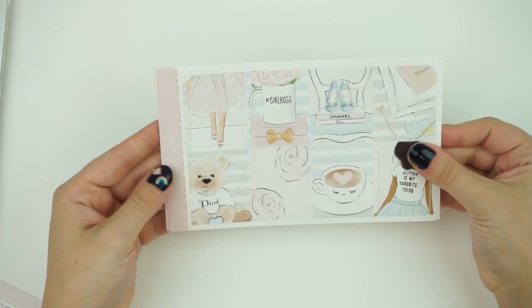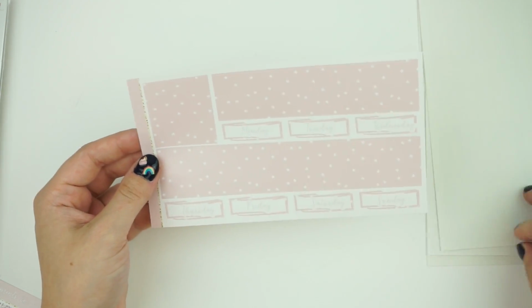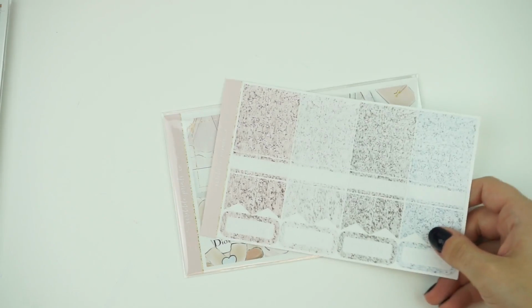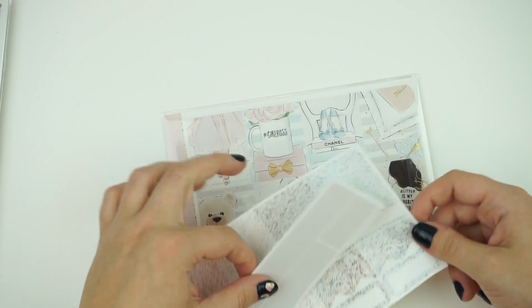So the mini kit does have the full boxes, the same deco page, the same functional page, and then you have the half boxes and the bottom washi. So that is the mini kit, and like I said, I have been doing unlimited stock of the new releases for the whole weekend if possible. You do have the option if you want to add on the glitter sampler as well as the 15mm washi strip. So that is everything this week.